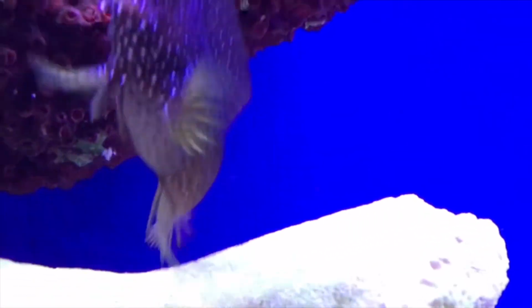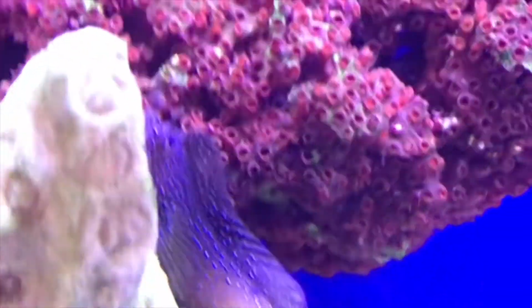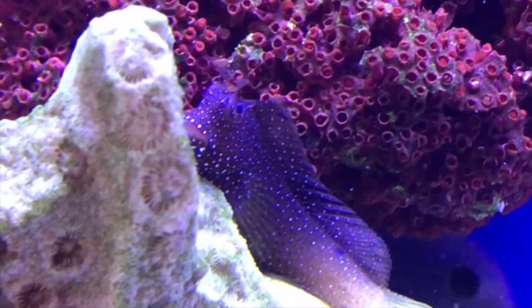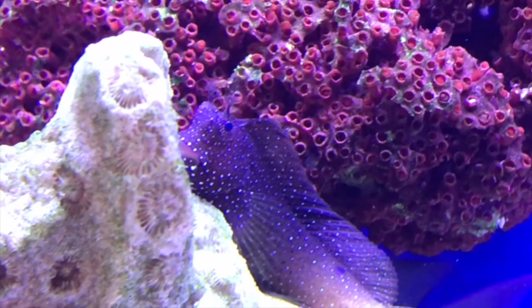Look at that body. Look at him. He just came out for us. Oh my goodness. Absolutely stunning. He's posing for us right now, sitting pretty. Like I said, just an absolutely beautiful option for an algae eating blenny.